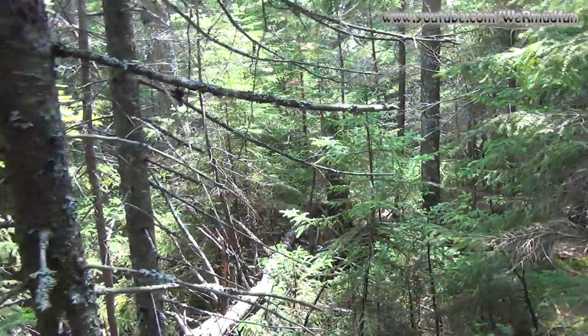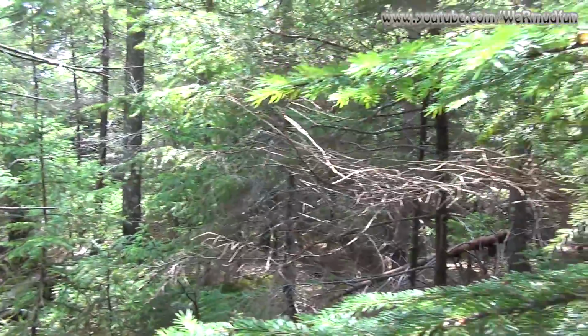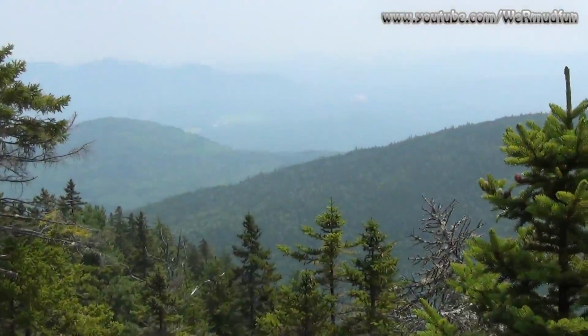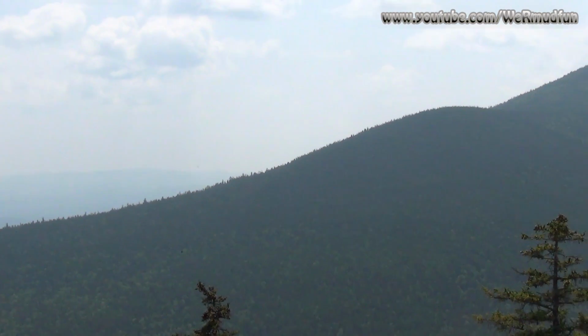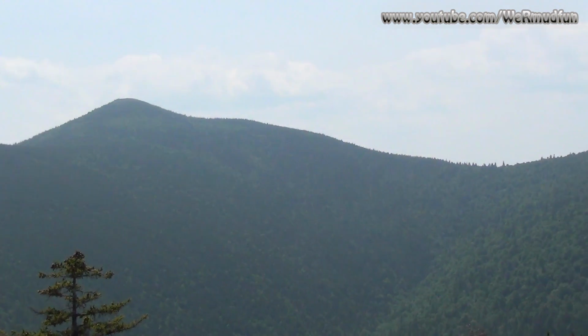Yeah, so getting out to the summit is not fun. It's pretty dense in here. We're on our way. So on a bushwhack, we made it out to some ledge. And now look, still very, very hazy out there. This is the view that we're seeing.